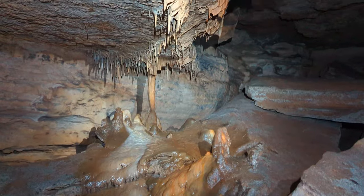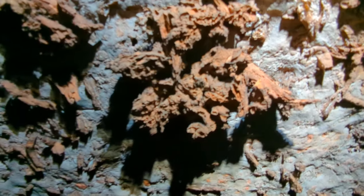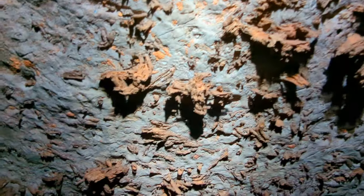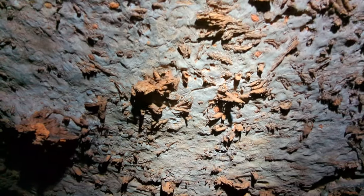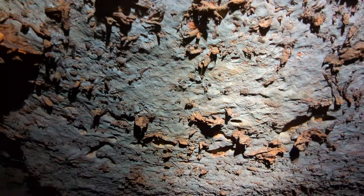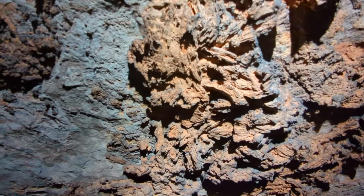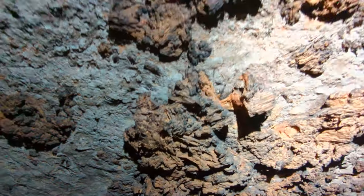Oh yeah, that is pretty. Look at this really cool formation. It's like some kind of boxwork, crystals, all on the ceiling in here. Pretty cool. Pretty interesting formation here.